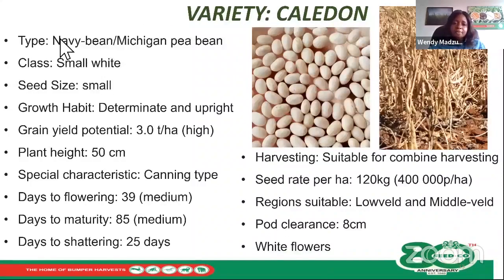Then we have the navy bean or Michigan pea bean, which is a small white bean type. If you're going to produce this bean, you need to have a ready market for it, because it's not the type of bean that you produce and then you approach a boarding school or a hospital and try to sell. It has its market where it goes to. So you need to make sure that you understand the market dynamics and where you are going to sell it before you produce it. Otherwise, it's a very good variety. It will reach around 3 tons per hectare. It's a canning type and it will mature in around 85 days, 70 to 85 days, depending on where you will have established it.